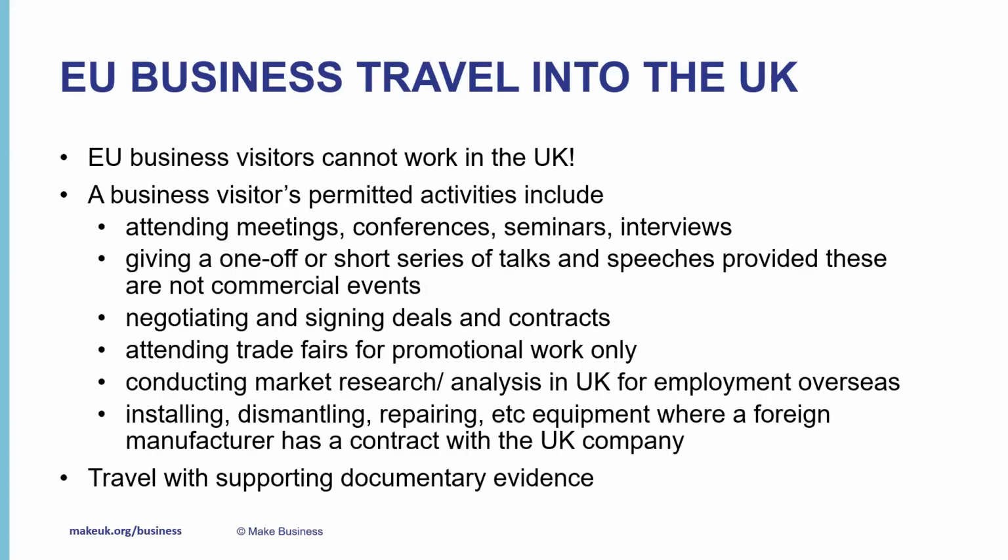So a business visitor's permitted activities include attending meetings, conferences, seminars and interviews, giving a one-off or short series of talks and speeches, negotiating and signing contracts and deals, and attending trade fairs, but that's for promotional work only, not selling directly to the public. Conducting market research is permissible.